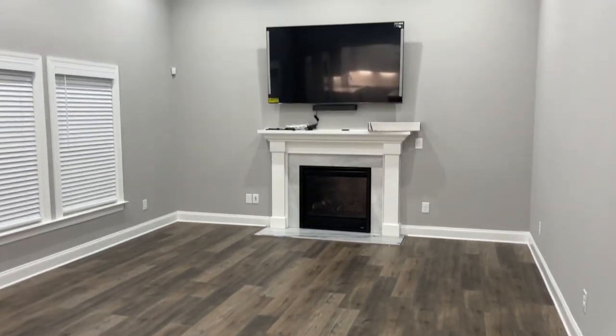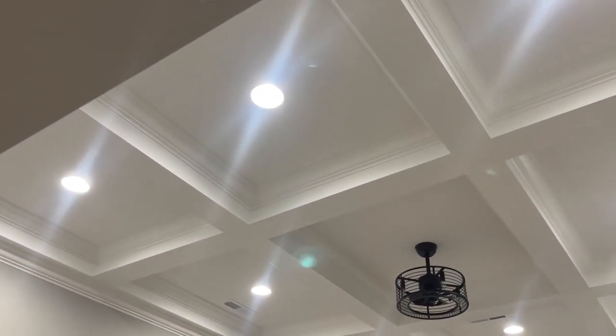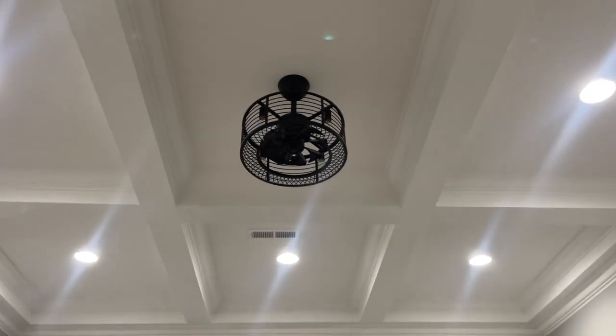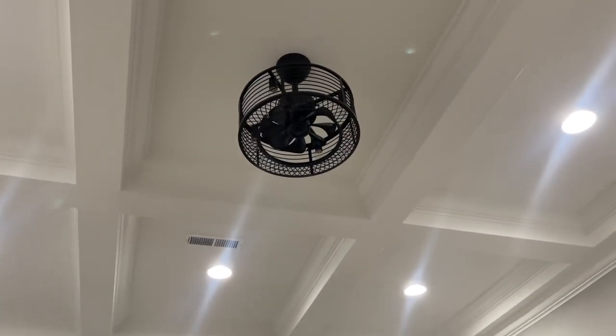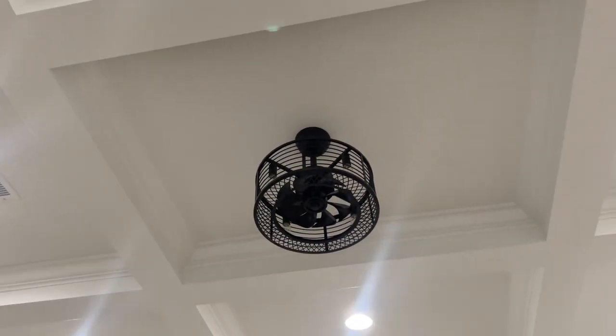So coming in again, straight back from the front door, this is the living room. We just got our TV mounted too. And then I am so excited about these coffered ceilings. Oh my goodness. And then this is actually a chandelier. So my husband wanted a fan in here since the ceilings are pretty tall. I didn't want it to take away from the coffered ceiling. So we found this chandelier and we love it.